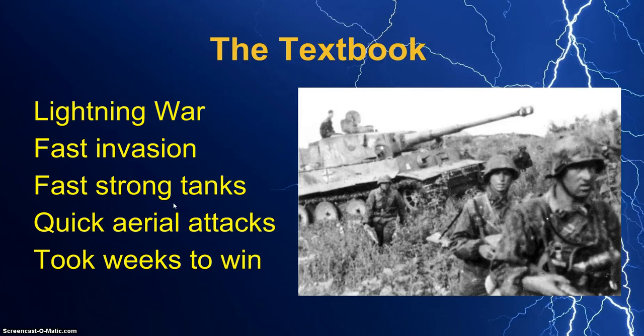First off, we're starting with what the textbook told us. The textbook describes Blitzkrieg as the Lightning War, which is literally an English translation. It basically entails a fast invasion, with very fast, mobile tanks with heavy artillery and big guns. Everyone's trying to attack one point at a specific time and bring as much firepower as possible.